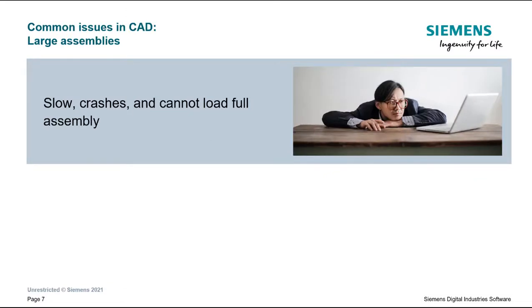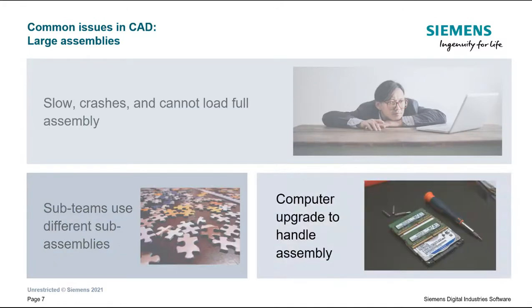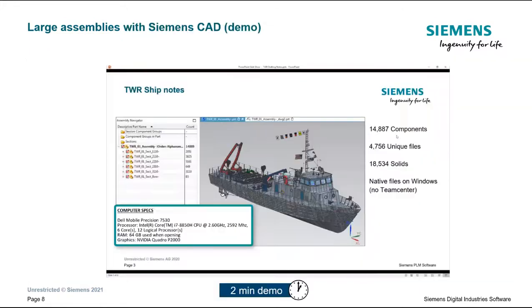Another common problem is that the CAD software used is not able to effectively handle more than a few hundred parts, so it's very slow, it crashes, and can't load the full assembly. So teams resort to breaking the assemblies into sub-assemblies, one for each sub-team, or possibly upgrade their RAM and GPU to handle a larger assembly. Take a look at this demonstration.